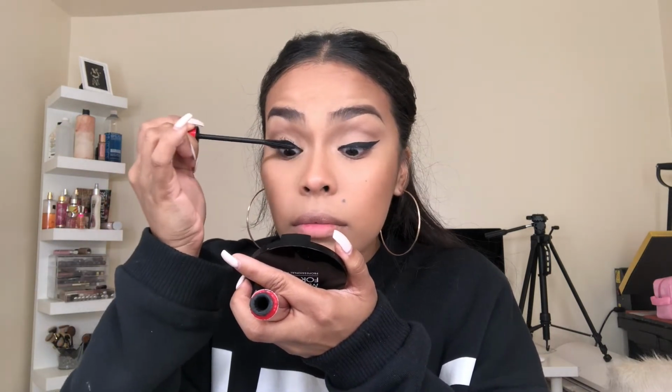I love my Smashbox Superfan mascara. This is my last one, so I need to go get more. I'll go ahead and add my lashes. I like to add a little mascara just to kind of put them together. And then I also go on my bottom lashes.